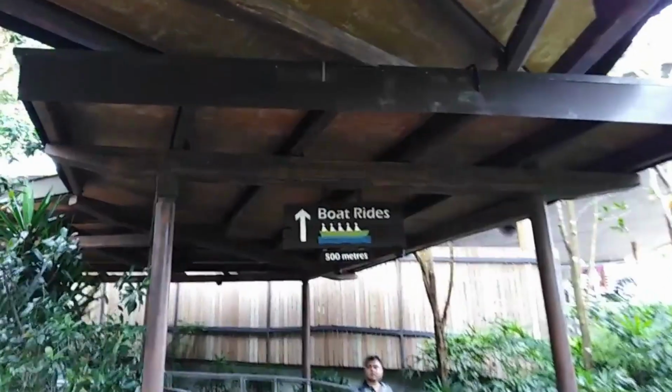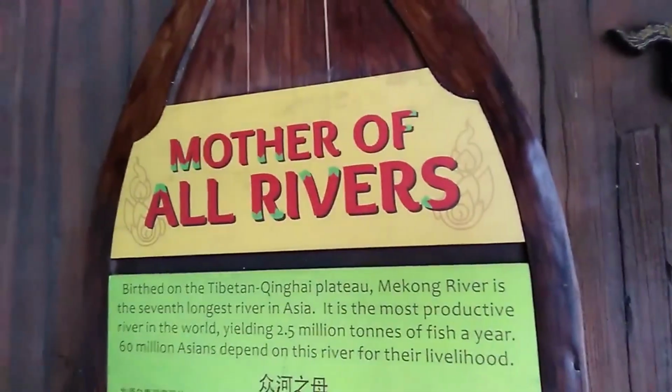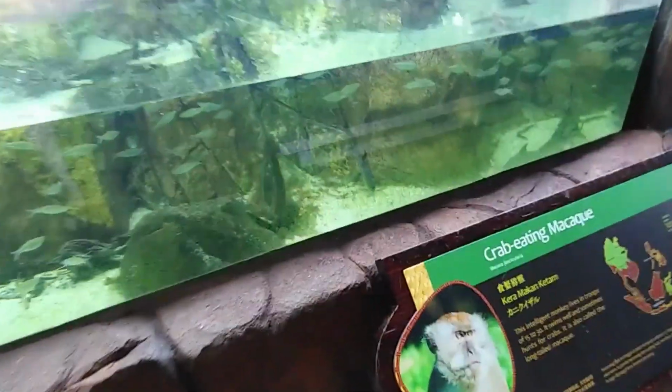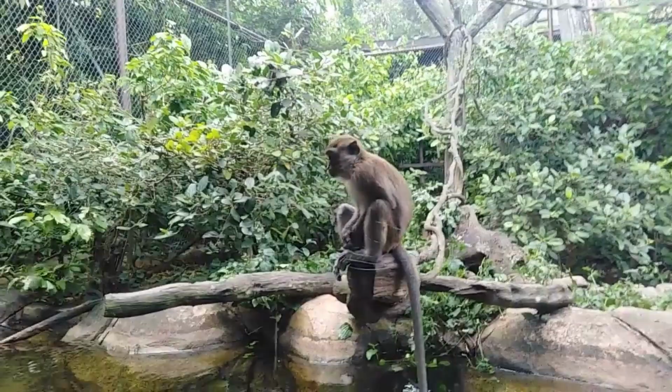See, these things are just looking for food. They're not looking for fingers or pets. Here's something special coming up. Ah, the Mekong River. Where you can see some monkeys coming up. Those aren't the monkeys, those are more fish. There's the monkeys.